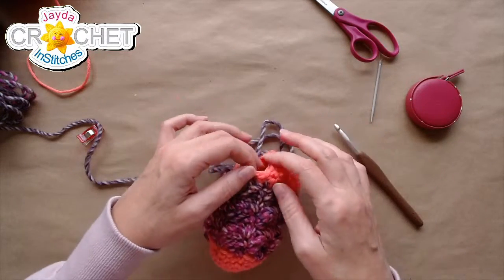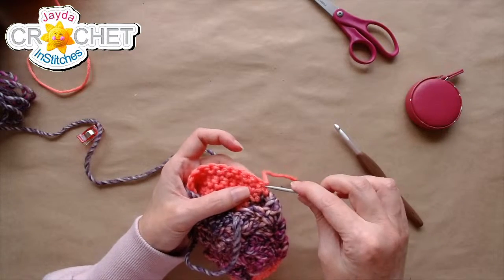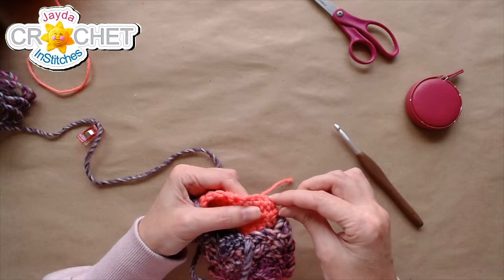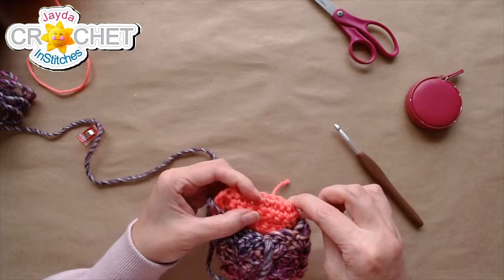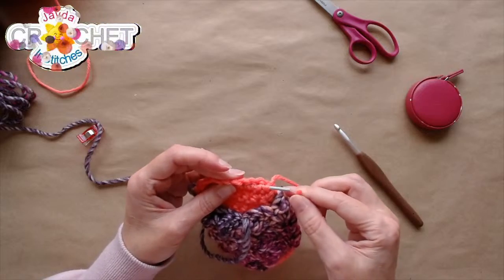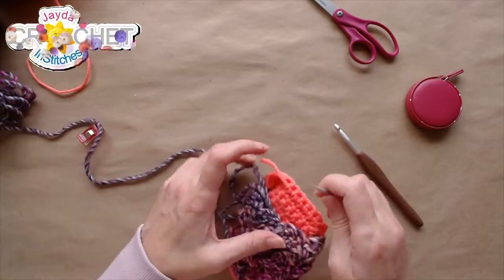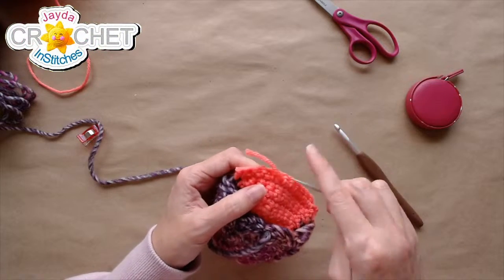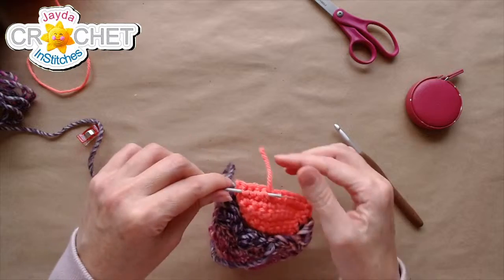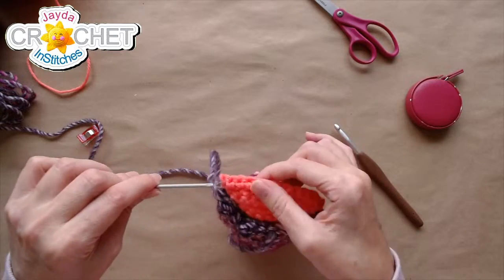And I can work over top of this or just weave it in later. Actually, you know what? Maybe I'll weave it in now just so I don't have to fiddle with it later. Just so it gets out of my way. And I'm going to do the toe stuff later on. This is out of my way now. There we go.